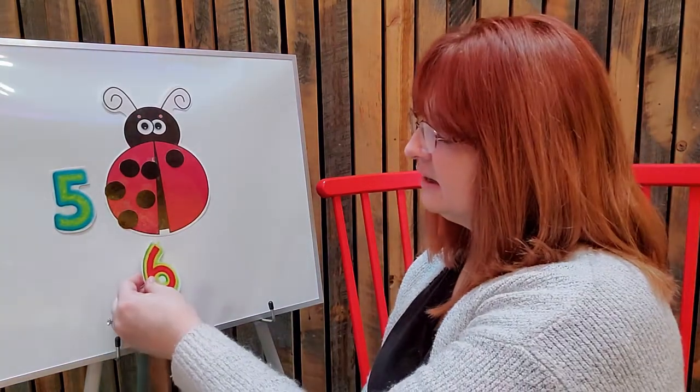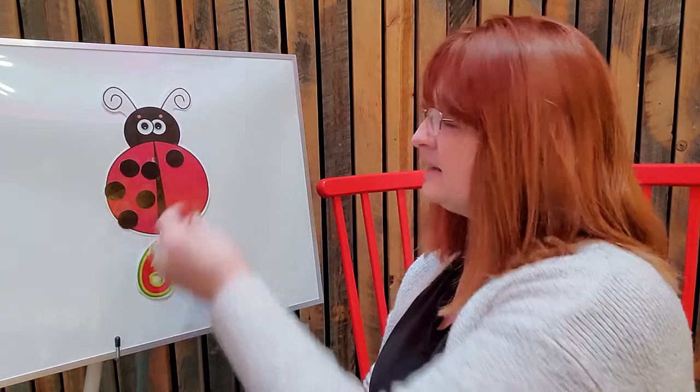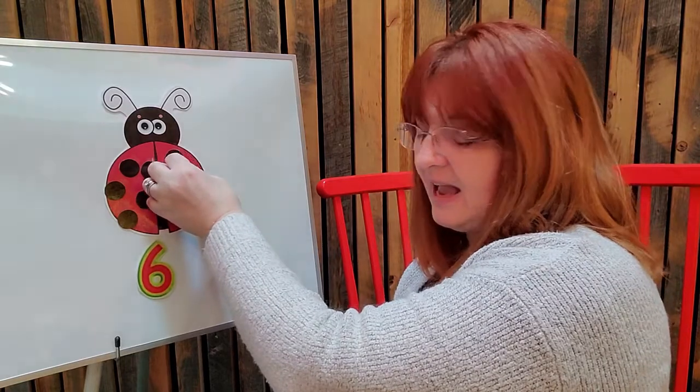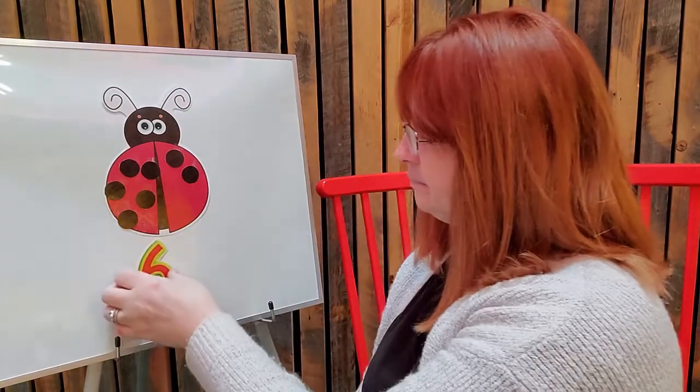Ladybug has six spots on her back. There's our six. There it is. Gotta take off our five. And now we have six. What comes after six? Seven. Ladybug has seven spots, seven spots, seven spots. Ladybug has seven spots on her back.